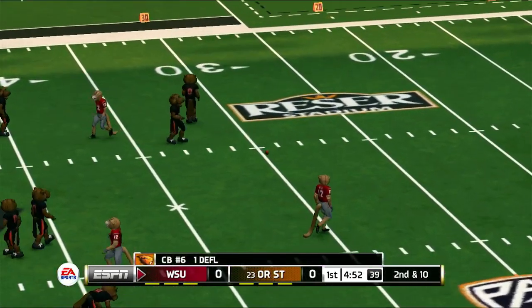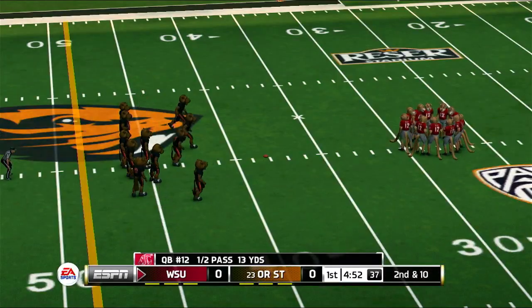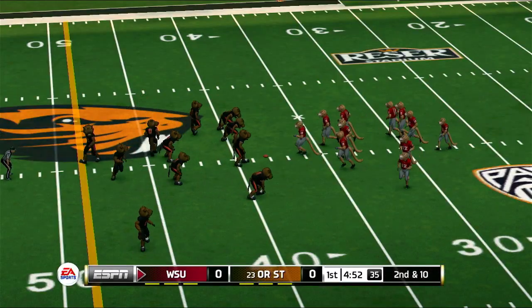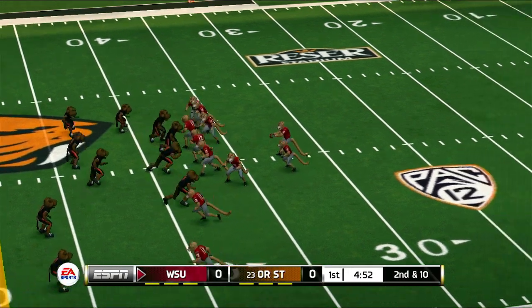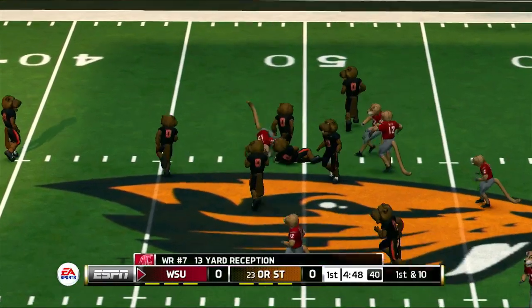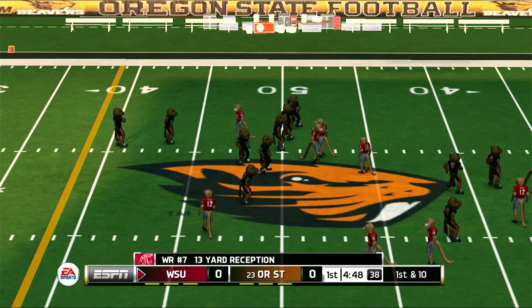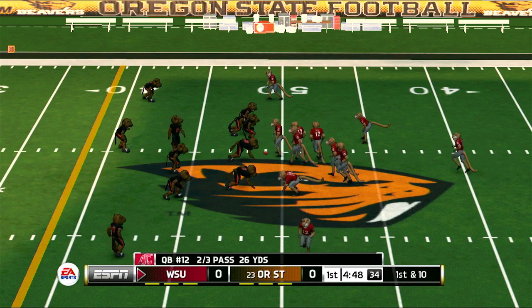Oh, he had a shot at the pick. The defense really missed a golden opportunity there. That's what separates a good player from a great player. When you have a chance like that, you need to take advantage of it. From their own 38-yard line, it's second down. And he's taken down at the 49-yard line. Number six brings him down at the 49-yard line.